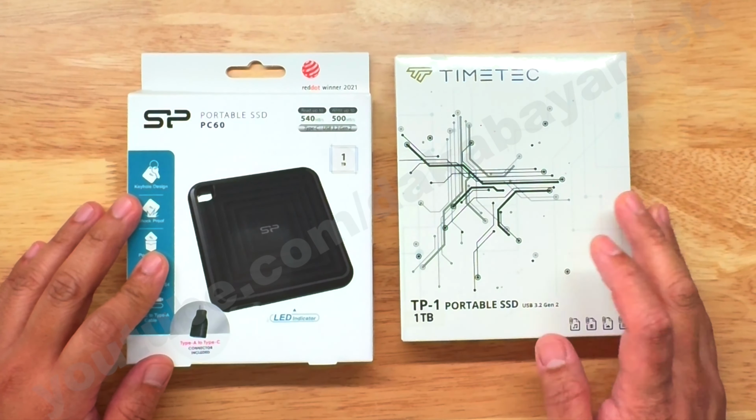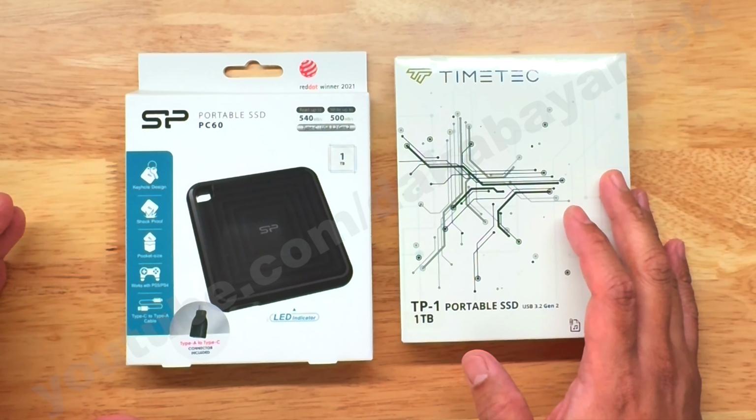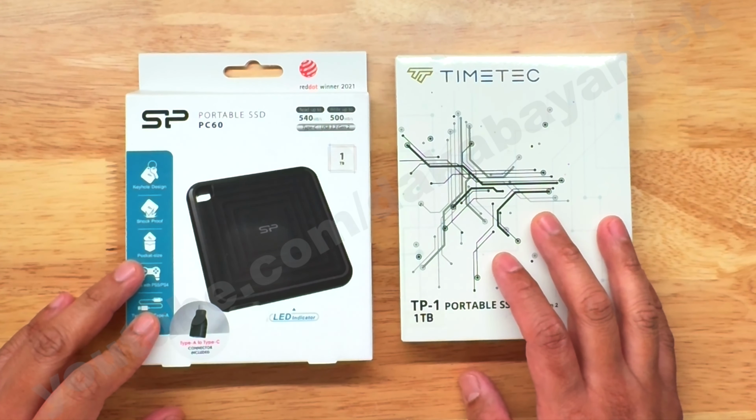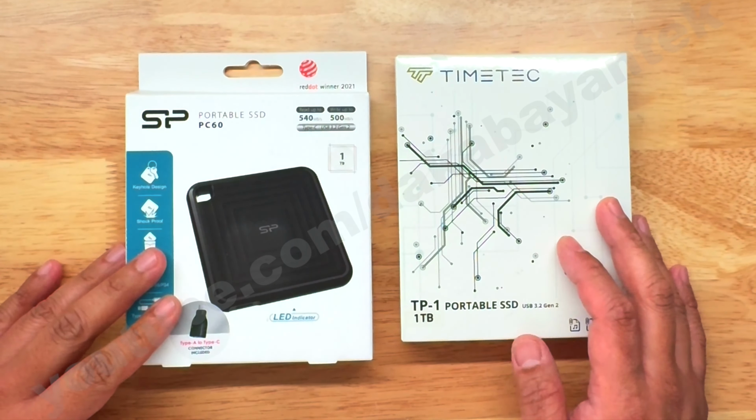For the budget and the features that they are offering, since the iPhone 15 now has a USB-C, I could take full advantage of these storage devices. And besides storing your videos on these drives, you could also store your data from your phone, pictures and whatnot, because it's easier now, again, because of the USB-C. So let's take a look first at the TimeTec.